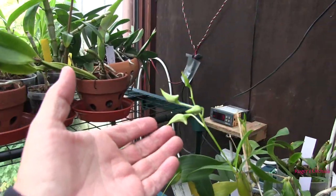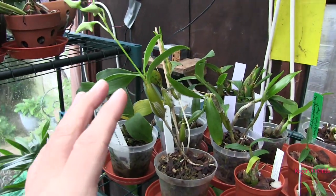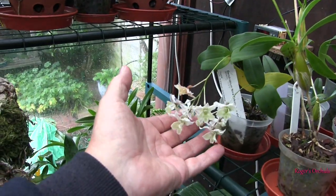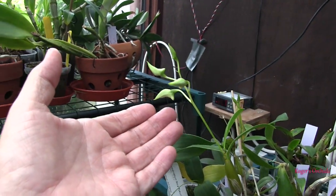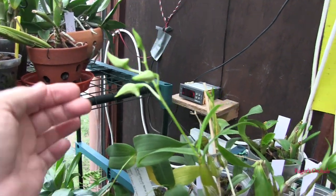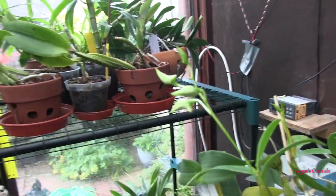My rhodostictum buds are swelling nicely now. They're nowhere near full size yet because despite this being a small plant, and certainly most of my other Lateoria types do have small blooms, this one, for the size of the plant, has actually got quite large blooms. So I'm really looking forward to that. Four blooms on that spike, and another spike coming up on one of the older canes. So that's to come relatively soon.